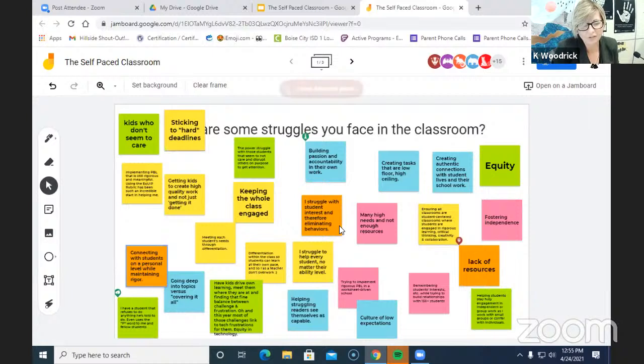Making sure the kids are driving and fostering that independence, driving their own education, because that's what's going to get them to connect to the material and want to do it. Accountability with that, great. Again, I think if you read over all these, we're all in it. We're dealing with all these things.